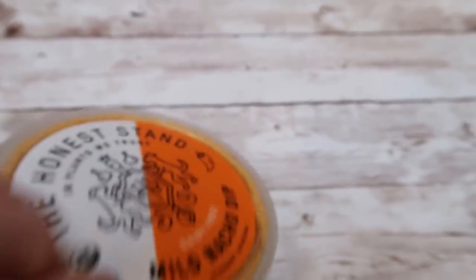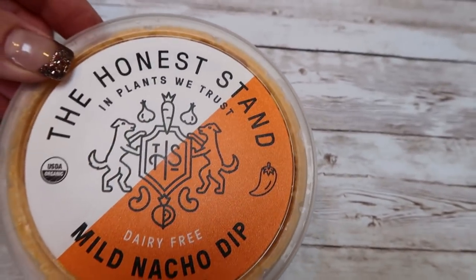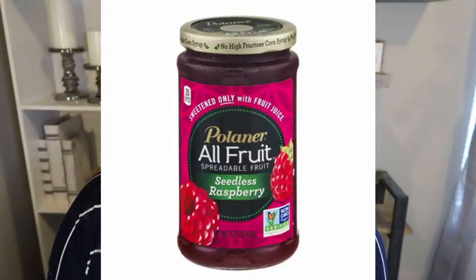You can have 2 tablespoons of this cheese for 1 smart point. And again, they have several different flavors. I'll put some pictures here on the screen of some of the different flavors that they have. But you guys, they are so incredibly delicious.